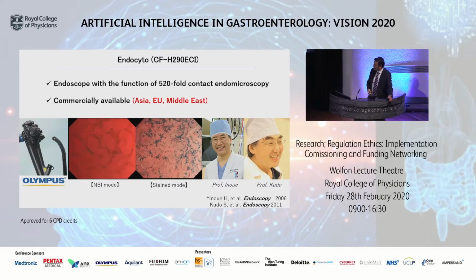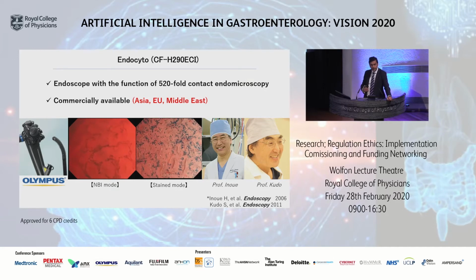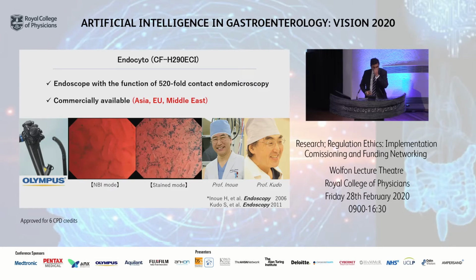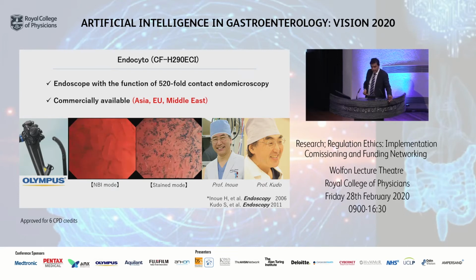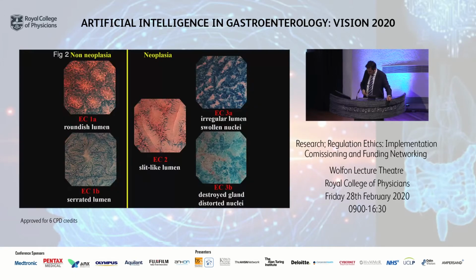With this endocytoscope, in the MBI mode and also the stained mode, we would normally stain with methylene blue. On the high magnification image you can see the vessels, quite regular vessels here, and the slit-like features that you would see in an adenoma, with the nuclei stained with methylene blue. This is now commercially available and was developed in the upper GI tract by Professor Inoue and in the lower GI tract by Professor Kudo. It's been used in practice, certainly in research, for over a decade and has recently been made commercially available.